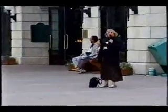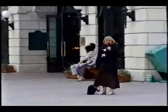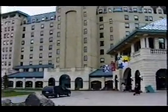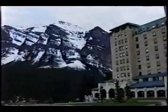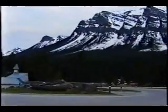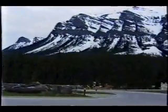Well, here we are at the fabled Chateau Lake Louise, in Lake Louise, in Alberta, in Canada. And as you can see, it is not fabled for nothing. It is exquisite. As the kids said, and I said earlier, awesome. But I think it ought to be required viewing for everybody before they ever open their mouths to say the word awesome again.